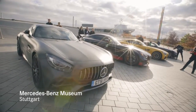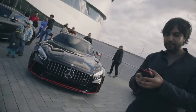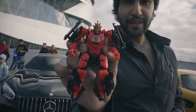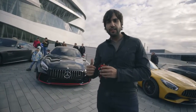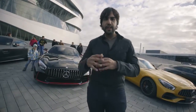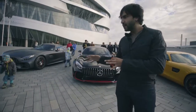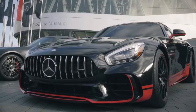Guys, we're here in front of a film icon. So this is the Autobot Drift from the movie Transformers: The Last Knight. And if you're wondering what he looked like on film when transformed, that's him. Really cool little toy. So this is actually a pre-production AMG GTR. So before the customer cars and the press cars were developed, this car was given to the filmmakers and they were allowed to do the livery and turn it into the Autobot Drift.